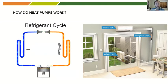The refrigerant is then compressed, which increases the temperature significantly. So then that hot refrigerant is then moved to the indoor unit of the heat pump, which then passes air over the hot refrigerant and transfers the heat to the air. So when in cooling mode, a heat pump and an air conditioner are functionally identical, absorbing heat from the indoor air and releasing it through the outdoor unit. So when in cooling mode, the refrigerant moving to the indoor unit of the heat pump is very cold, and then that's how it transfers cool air to the space.